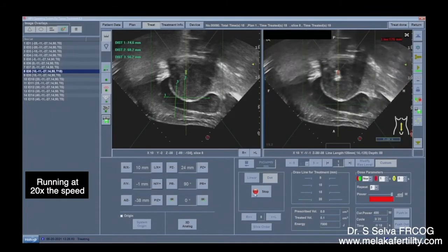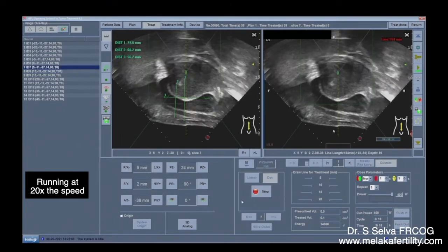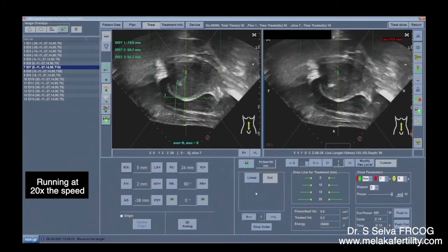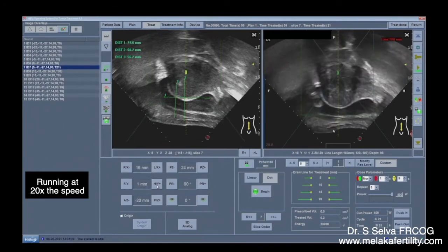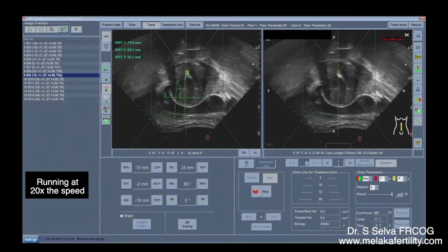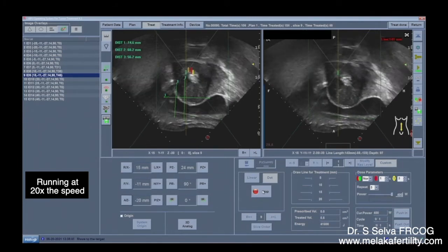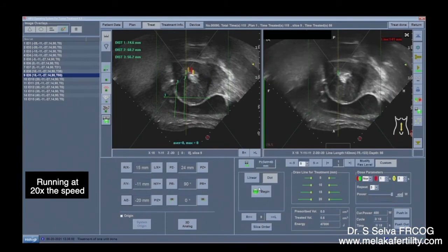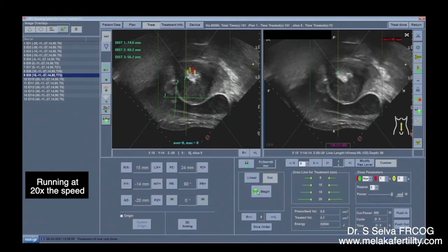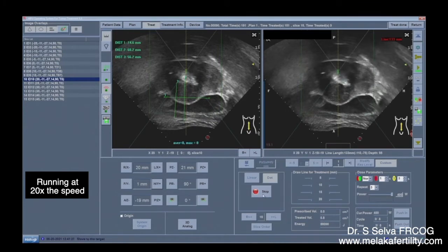This is the complete video of the HIFU ablation running at 20 times the speed. The whole surgery took 48 minutes. The whitish areas that you see are the grayscale changes caused by the HIFU ablation. We start the ablation at the largest slice. The focal point is moved from one point to another until sufficient energy is given to each slice. Once sufficient energy is given to one slice, then we move to the next slice.